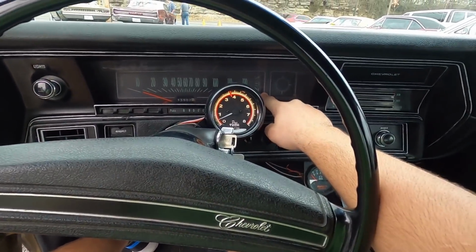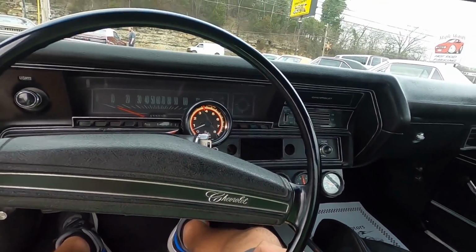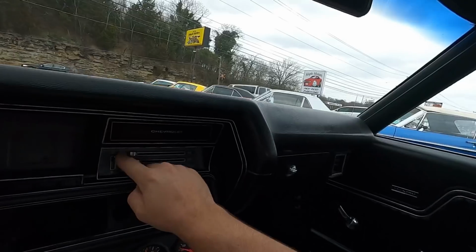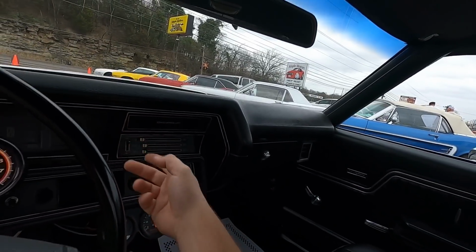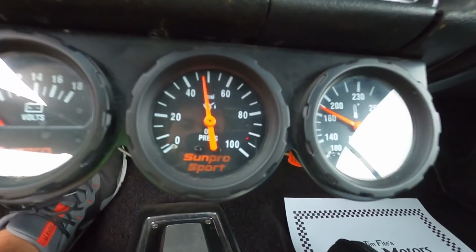I know the gas gauge does not work. Previous owner told me about it. So that works out good. So we're gonna get gas because I have no clue what we're looking at here as far as fuel. Wipers do work. Blower motor, I hear it. It's blowing. AC's not working. As far as gauges, they never hooked up the battery gauge.